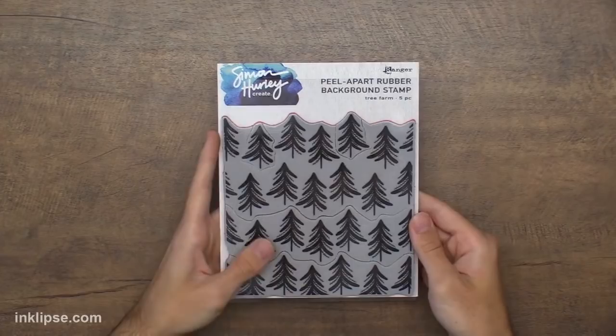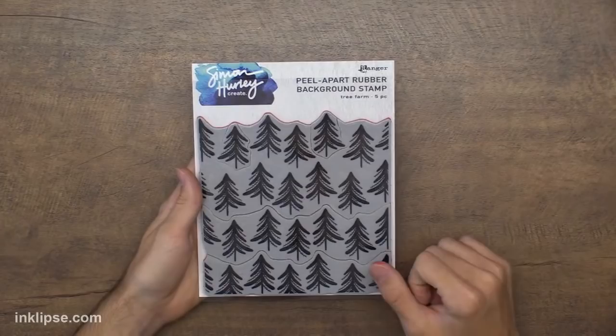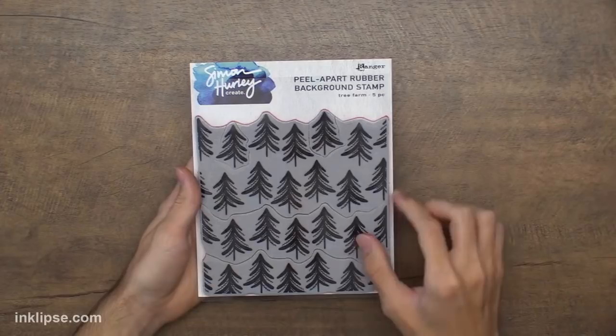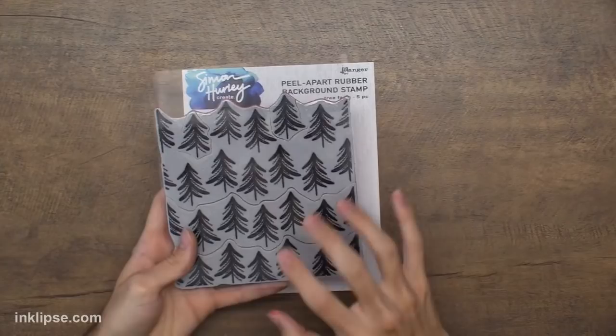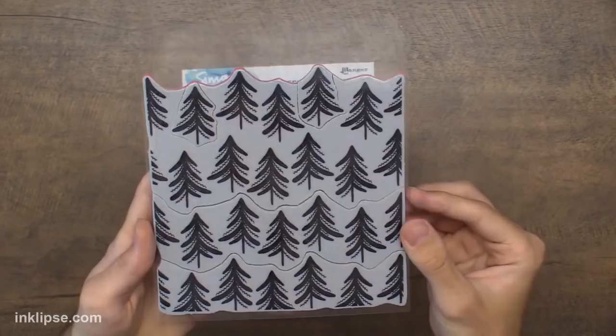Okay, so this is another peel-apart background stamp. We love to do red rubber stamps. These are manufactured with Stamp Artist Anonymous, and they do such a great job at making sure that they get the cuts perfect and the designs really nice as well. So this one is called Tree Farm. I love the fun, sketchy look that I drew out of these guys. Such a cool look on trees, definitely gives a unique effect.